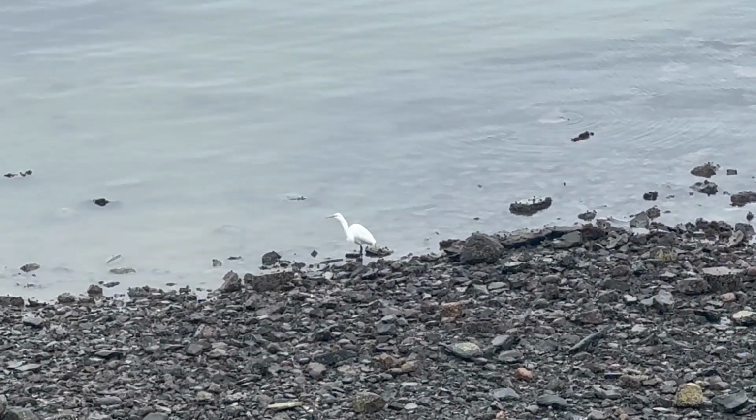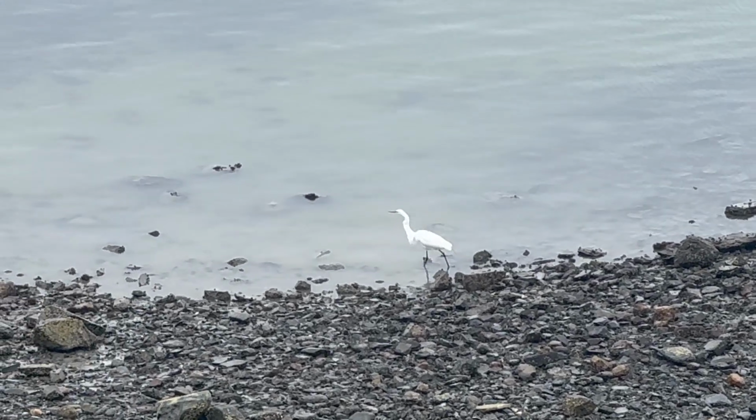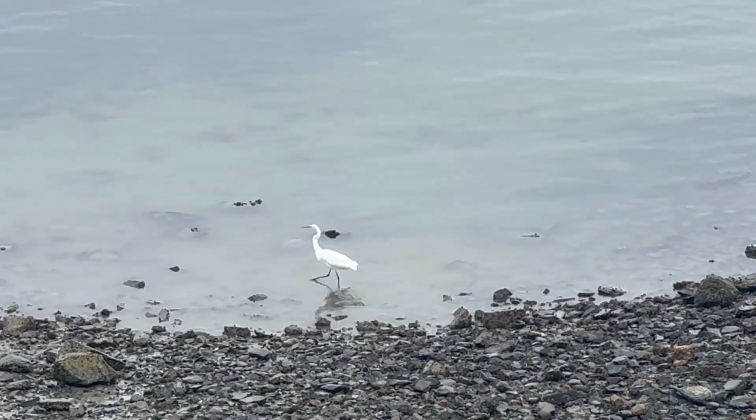The birds were evicted, and I actually had a little bit of a fire last night, but I'll spare you that and leave you with this bird and more.